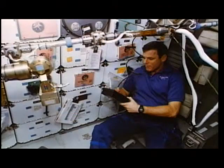Another mid-deck experiment we had that was great and kept our commander busy almost the entire flight on the mid-deck was the mid-deck active control experiment. And this is a very good payload that involved a lot of human interactivity, built at the Massachusetts Institute of Technology in collaboration with Langley.